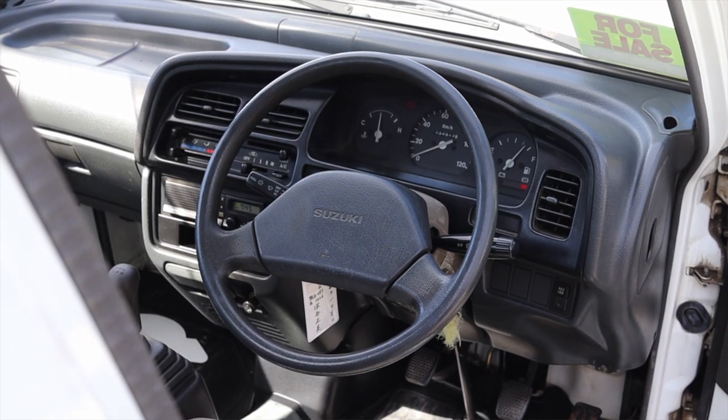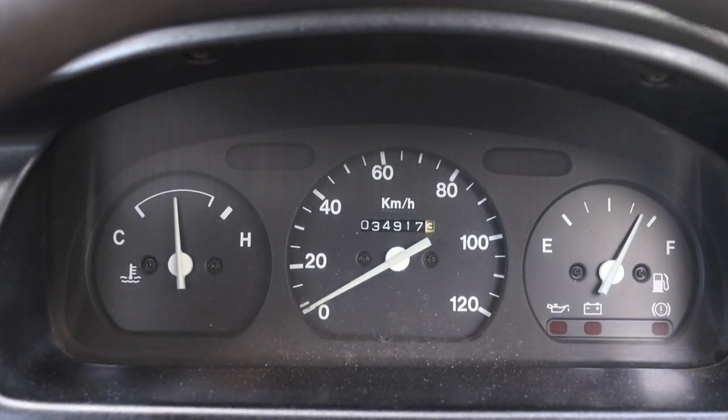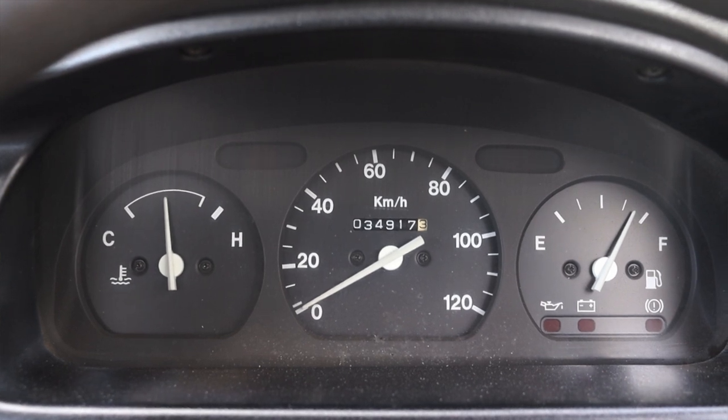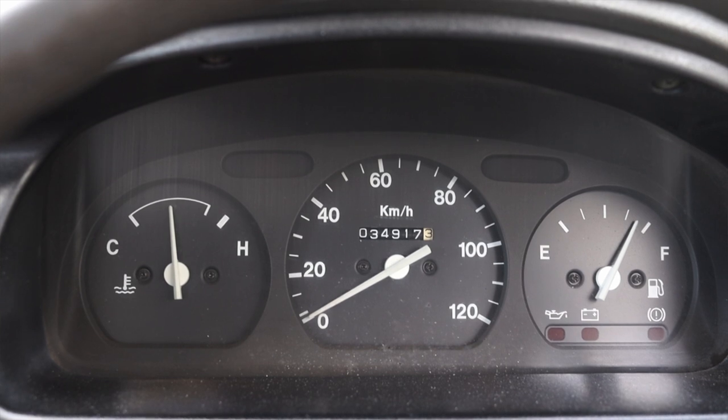With that stuff out of the way, let's talk about the interior. Well, in front of me, I have three very simple gauges. I've always loved this about K-Trucks. Off to the left is my coolant temperature, in the center is my speed, off to the right is my fuel.